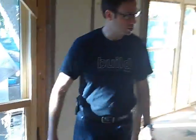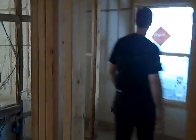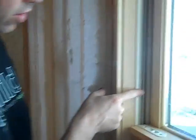Let's walk over here towards the back of the house. I think our first Marvin Integrity window starts at this pantry area on the side of the house. So this Marvin Integrity, now that you've had a look at that Marvin Full Line, has a bigger jamb liner because, again, this is a fiberglass frame window. So I don't know if you can see that jamb liner.